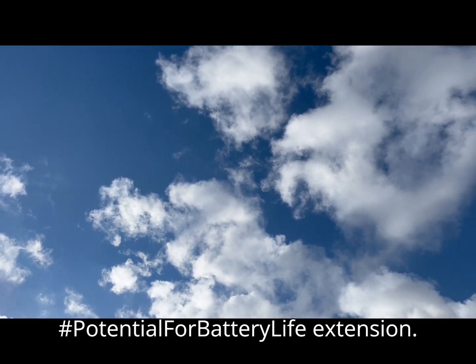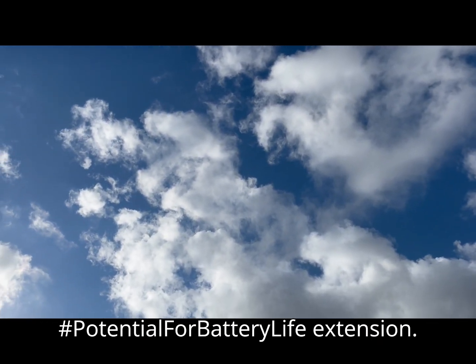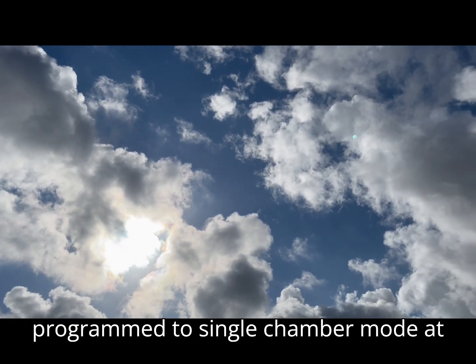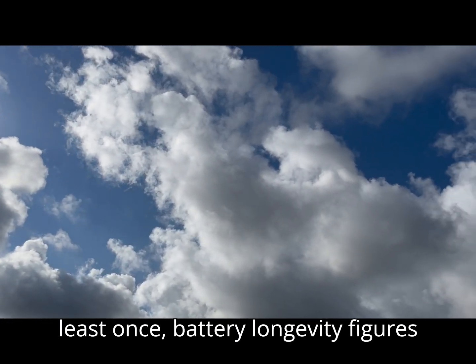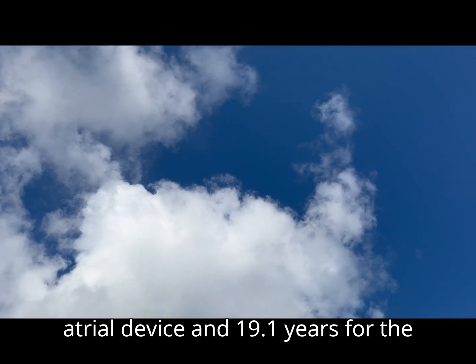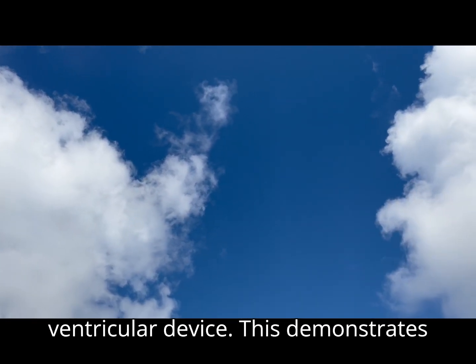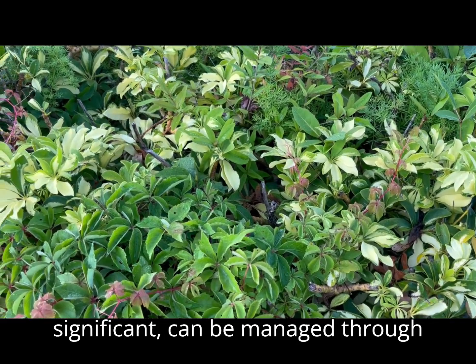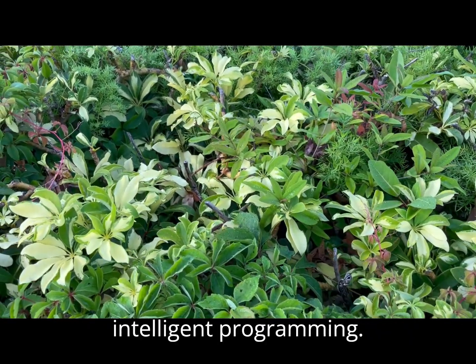Potential for battery life extension. If the dual-chamber system can be programmed to single-chamber mode at least once, battery longevity figures rise dramatically to 9.8 years for the atrial device and 19.1 years for the ventricular device. This demonstrates that the communication burden, while significant, can be managed through intelligent programming.